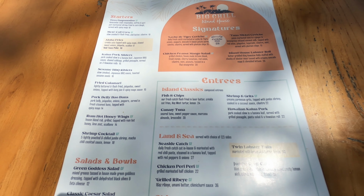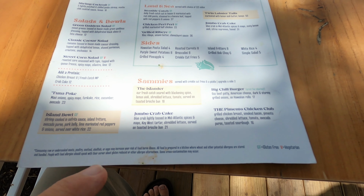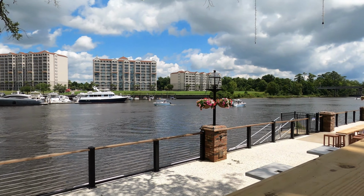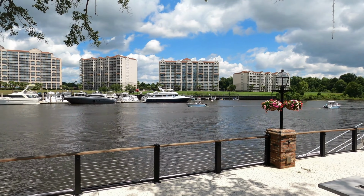Starters, bowls, entrees, Sammy's, that's about it. And you know I love to sit at a restaurant with a view, and this is an absolutely gorgeous one.